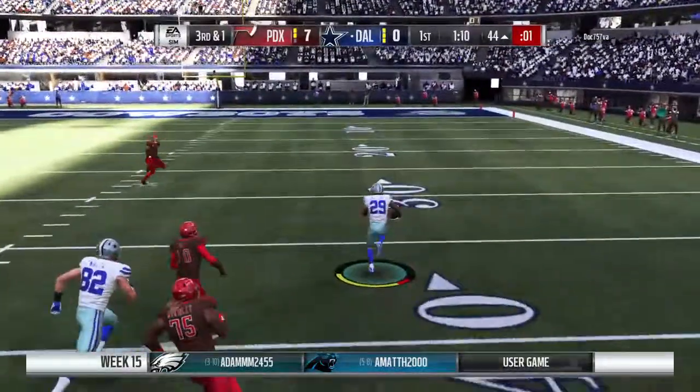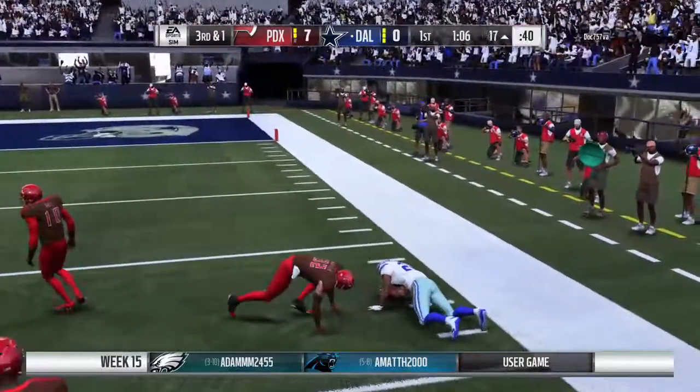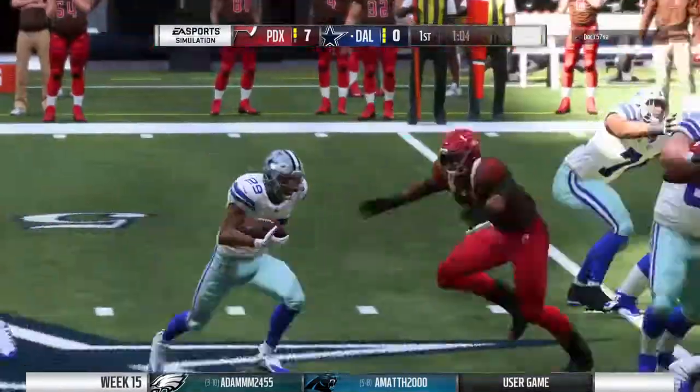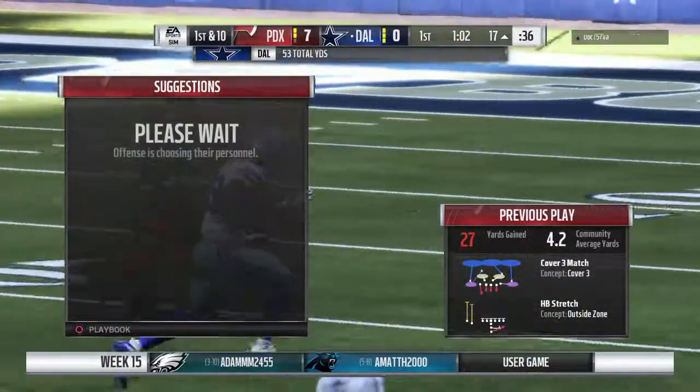Now they try the right side here. And they'll wind up getting this one all the way down inside the 20. A big chunk on the ground there, 27 yards.